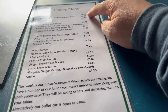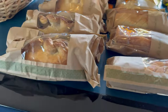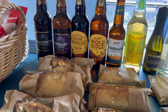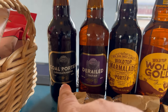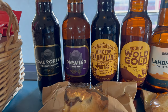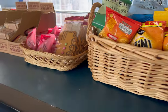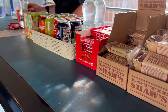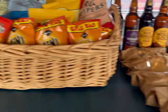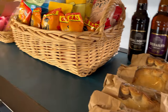Let's have a look at the prices. So we've got £2.50 for a cup of tea. Got some sausage rolls, some pasties, some beer. Okay, so look, we've got a chocolate porter, NYMR, North Yorkshire Moors, even though I keep saying New York. And we've got some Piper's crisps, gingerbread. Nice. Looking good, and it's Yorkshire Tea as well. So, yeah, let's carry on.